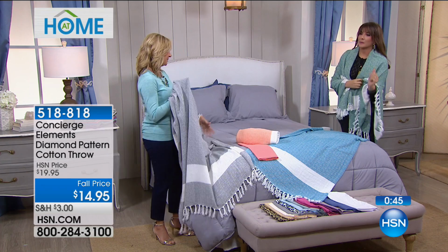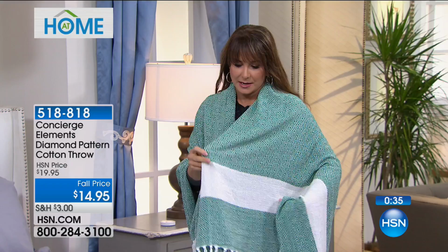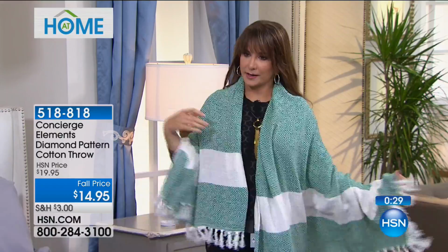Wash them first. Look at the green, so pretty. Use cotton thread, so it's the same fiber. So when it washes, it will all work together. I love the fringe on it too. This is great to wear. Why not? For $14.95, it looks very expensive.